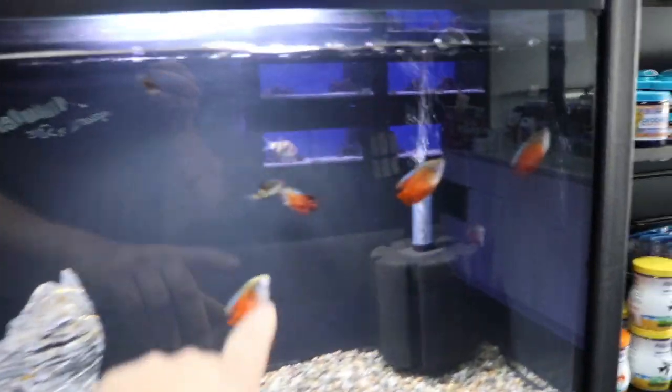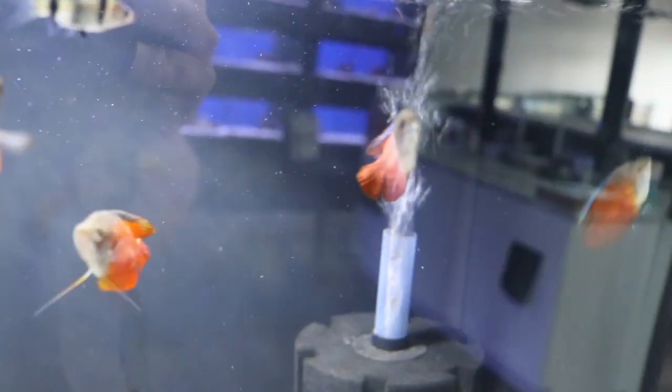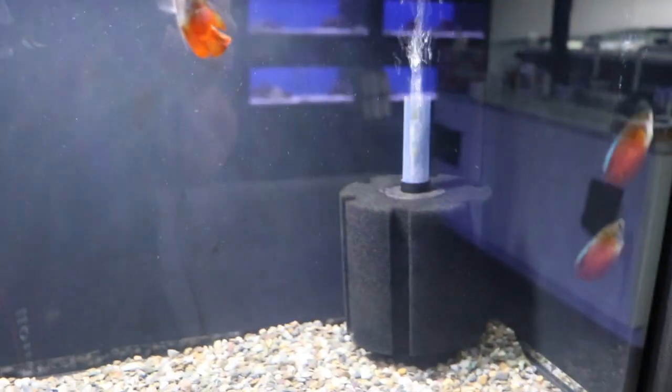Neon tetras are sold out on them this week. We almost sold all of the black ruby barbs. These gouramis are absolutely awesome. I think of Captain America every time that I see one. They have a little bit of blue on the top, nice red, pretty cool little guys there.